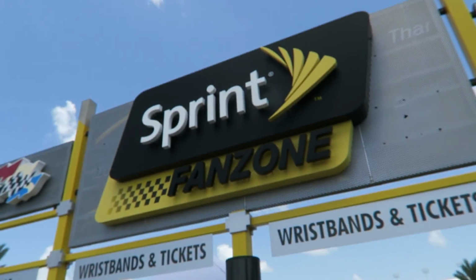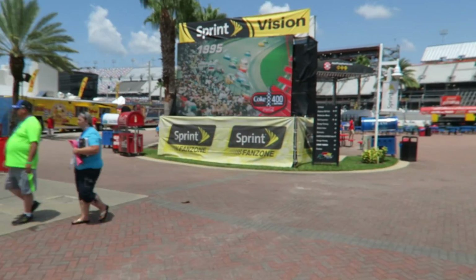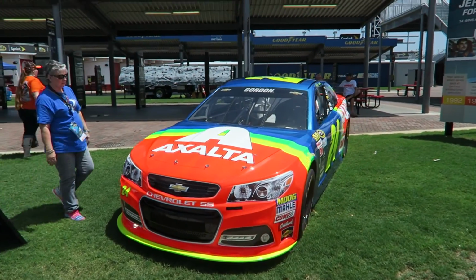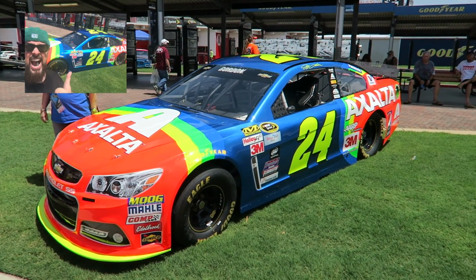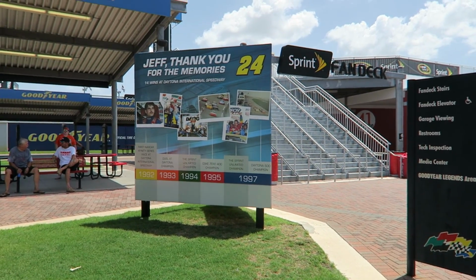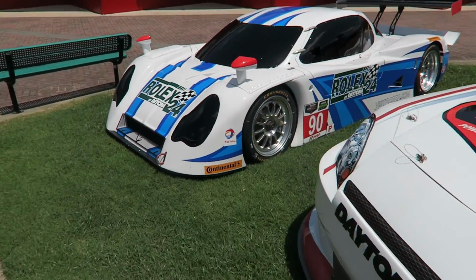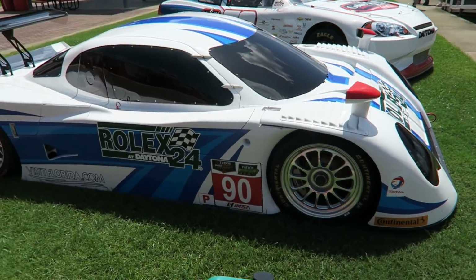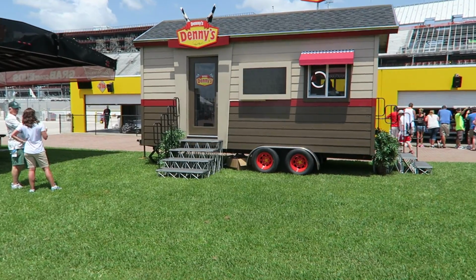Alright, we're heading into fan zone. We got Sprint Vision, we got the store, we got Bojangles on a truck, scanners. It's a Gordon car for Hendrick Road Trip. If you share a picture with this car online using Hendrick Road Trip as a hashtag, you can win stuff. And this is Jeff Gordon's last Coca-Cola 400. Pretty cool display. We got stock cars next to street cars here. Badass. Even Denny's has product placement here. Come in and take a boothie.